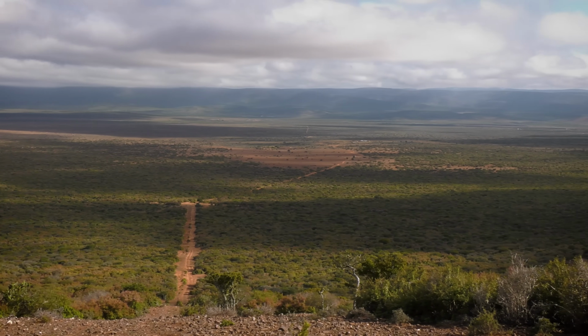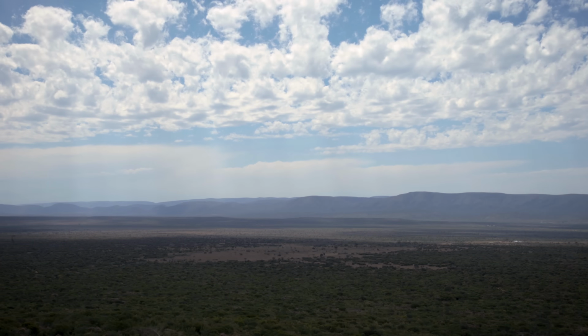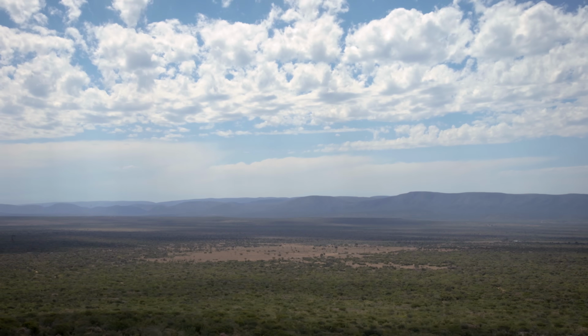We're standing on a hill here, not having found the animal that we want yet, but just to be able to see these views here with the shadows moving over the bush, it's absolutely incredible. This is what I come out here for. It's not just about the trophy, it's not just about the animal, it's about the full experience, and this is as good as it gets.